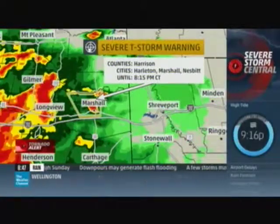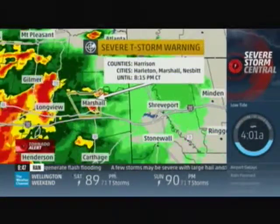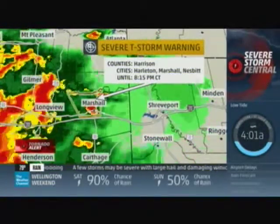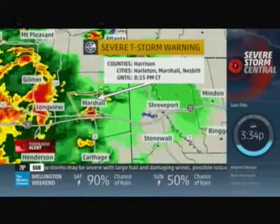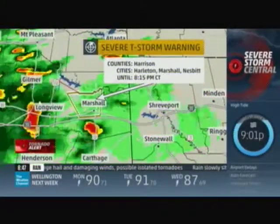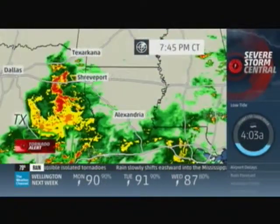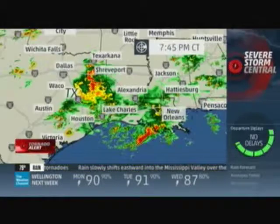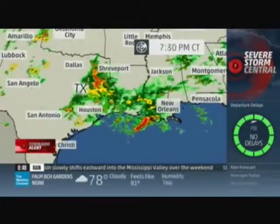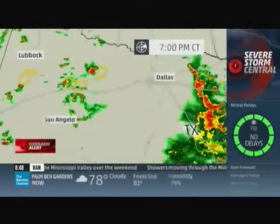A severe thunderstorm warning in place also for Harrison County. This until 8:15, including the city of Marshall, Nesbitt, and Harrelton. You are also in line. Strong winds and damaging hail, the primary threats here for you. And we have numerous severe thunderstorm warnings all across this region. In fact, in Texas and throughout, not to mention all of those flash flood watches and warnings. And then we have the tornado watches in place as well in places like Texas for most of the evening.